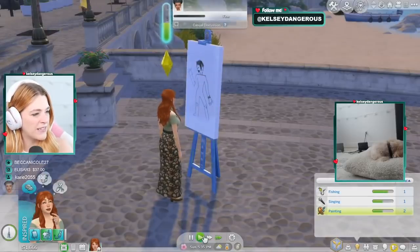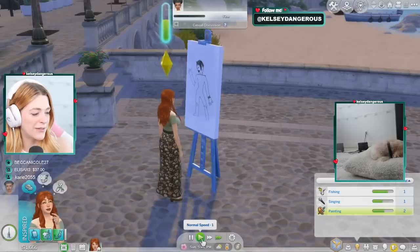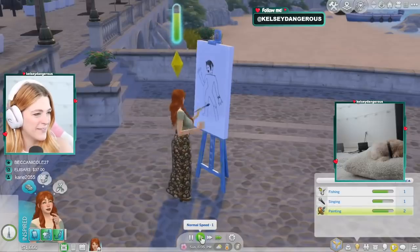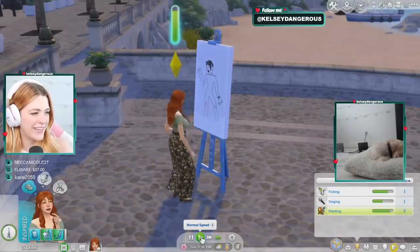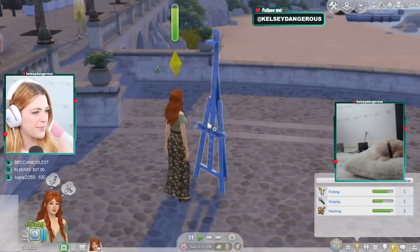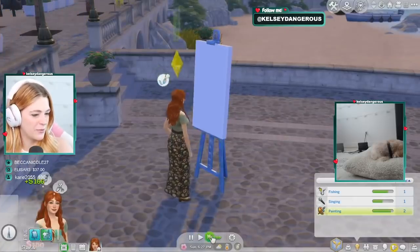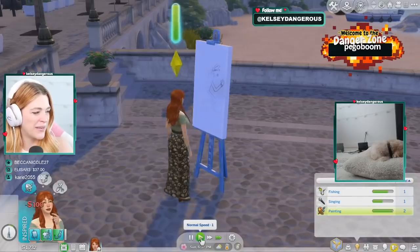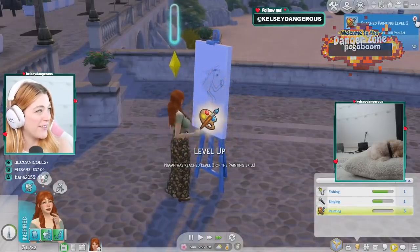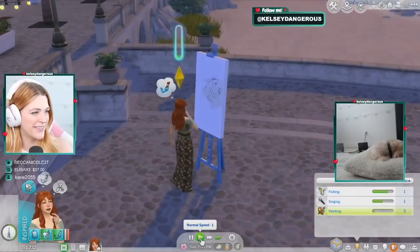Can you finish the painting, please? This is terrible. These paintings are really, really bad. They're just not good. I can't believe she can sell these at all, to be honest. All right. One more. Couple more paintings. You're gonna be rolling in the money. Don't worry. Now we're level 3. We can do pop art.